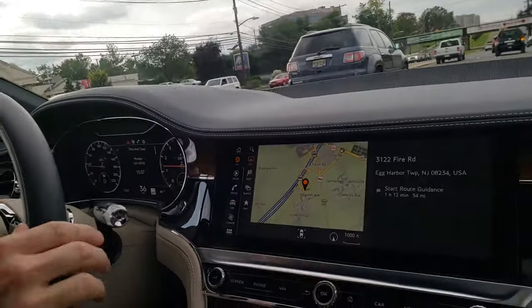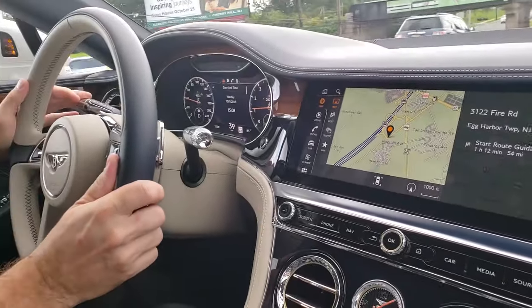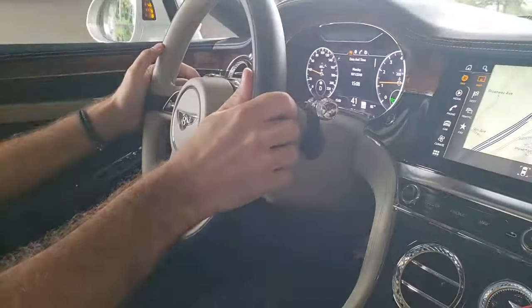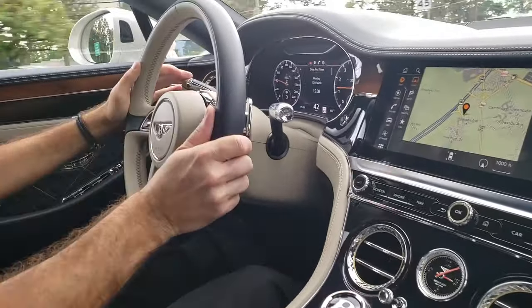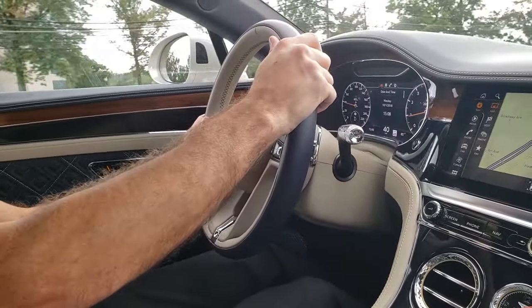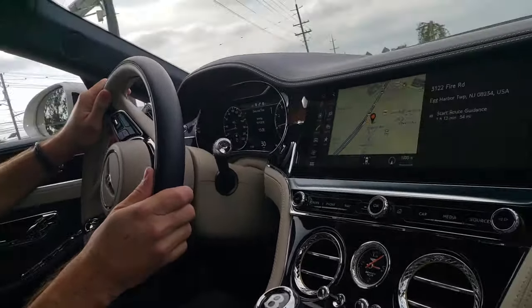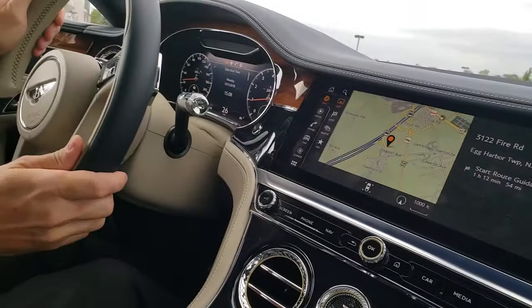Okay, so I need to get over one more. Slide in right behind this guy. And I'm going to take this. Okay. I know we're not exactly on a track, but very responsive to the touch. You can feel how well dialed in the whole suspension setup is.